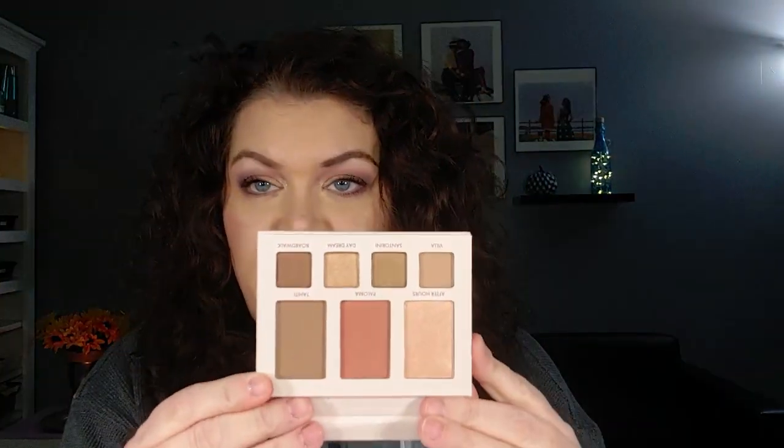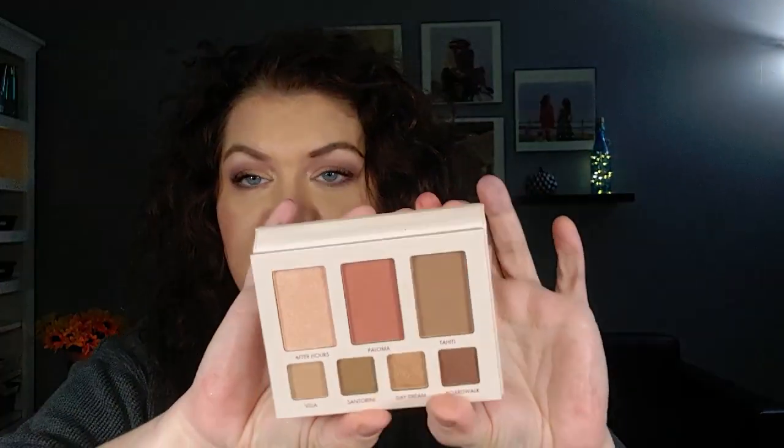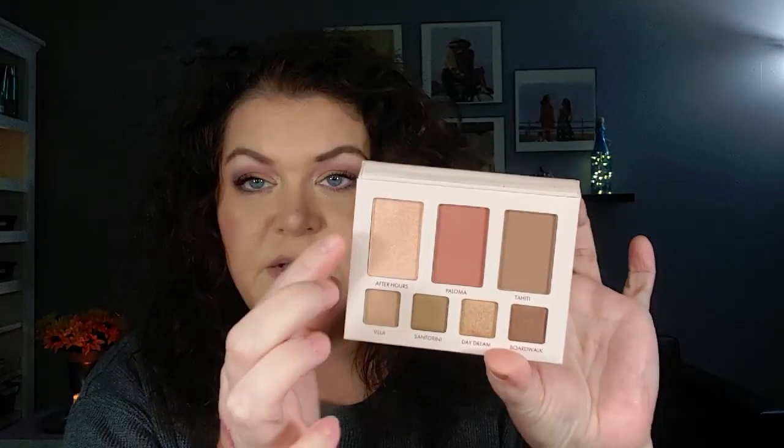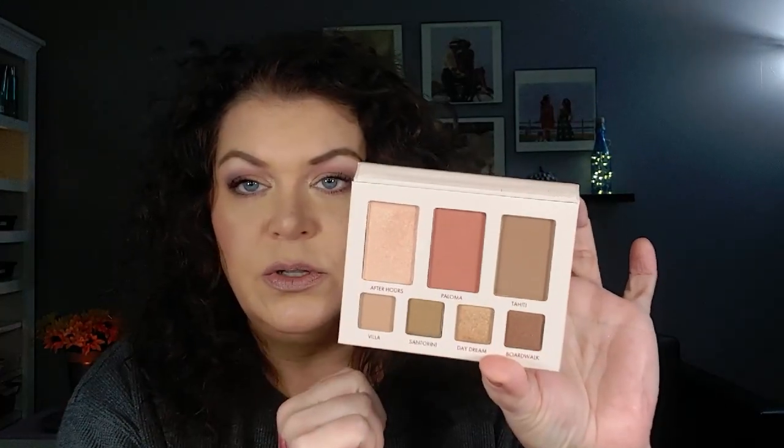And then we have the Wander Beauty Island Hop. I recently got this from Gigi Loves Beauty too. She and I did a little makeup swap, and she sent me this. So this is a face and eye palette. These 4 are eyeshadows, so I'm only going to do 1 through 4 because this is a highlighter, a blush, and a bronzer. And I just got this, she sent me this just within the last month. So let's do 1 through 4.